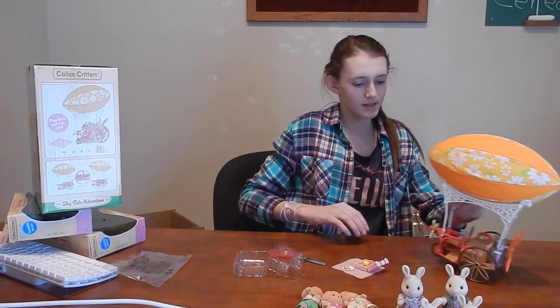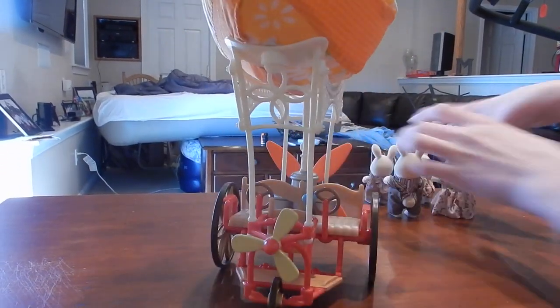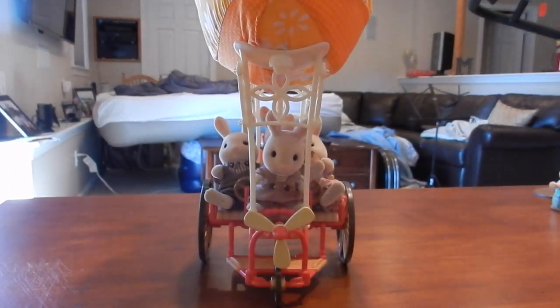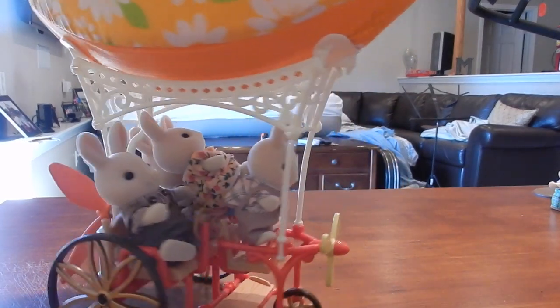I'm going to try and put some people inside of this. All right, guys. So now I'm going to try and put some people in this little thing. So we're going to use the rabbit family. There we go. Not the perfect fit, but I got them all in there. So that's what I'm proud of. So they can just fly away.